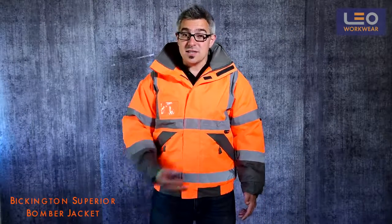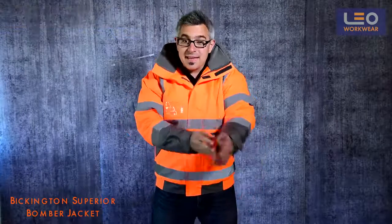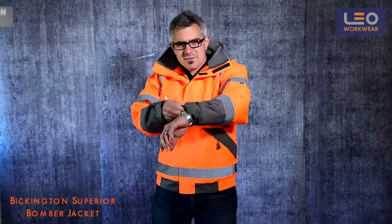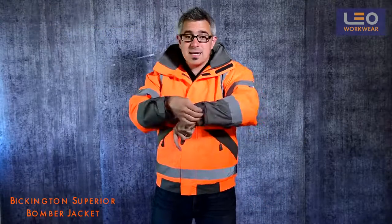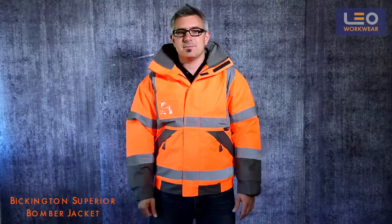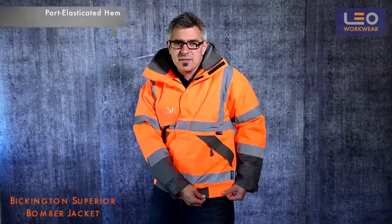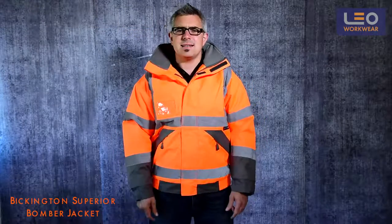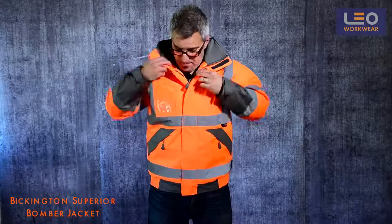The garment features a full-length Velcro-fastened double storm flap, and at the end of each sleeve you will find a comfortable internal Lycra storm cuff, as well as a mini cuff adjuster which you can tighten if desired. The hem of the jacket is part elasticated for a snug fit without being too tight. The front zip extends to the top of the collar.